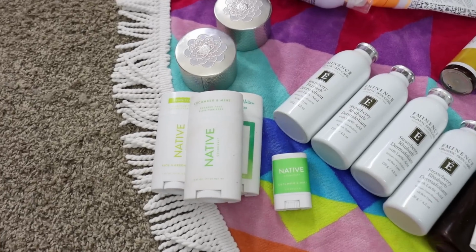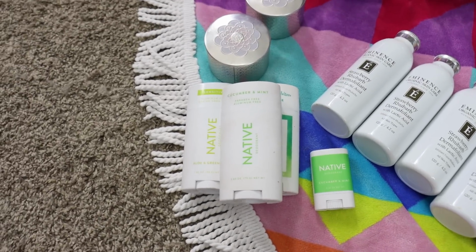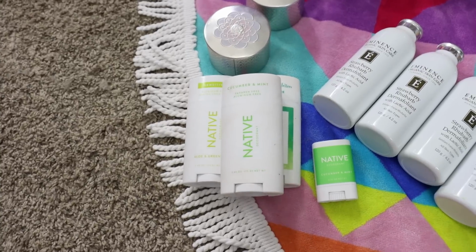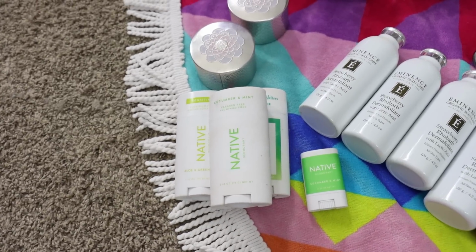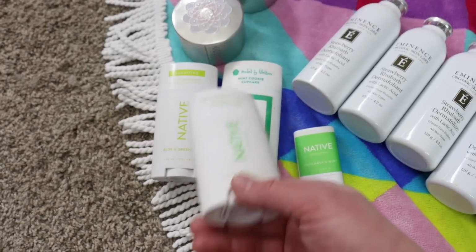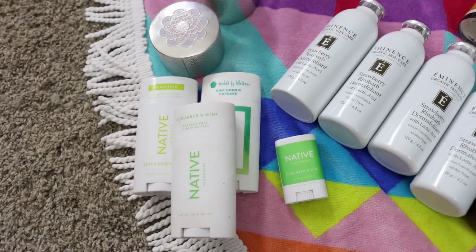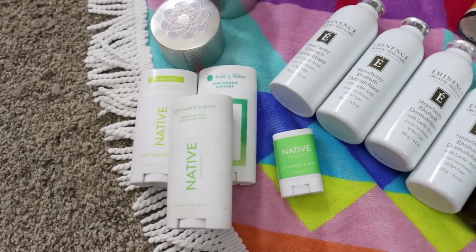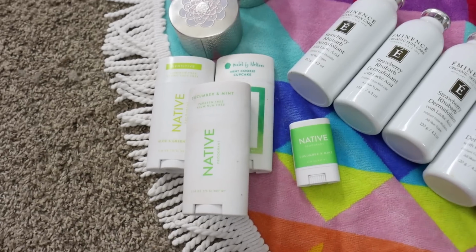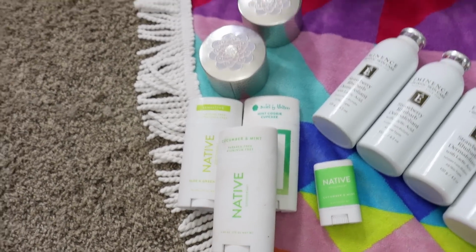And then for what it's worth, I went ahead and threw my deodorant in here because some people might want to know. I don't really have an issue with needing a really strong deodorant, so I just like to use this natural version from Native. And I think I've got the Cucumber and Mint, a limited edition one, and then the Sensitive Aloe and Green. These two are the ones that I mostly go towards. So I've got those in there.